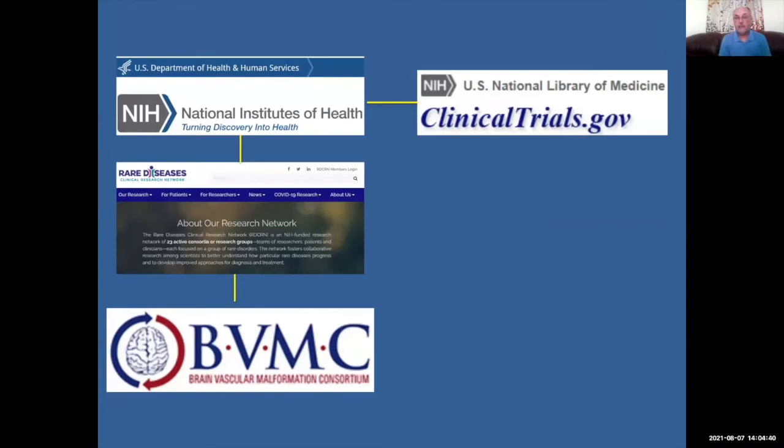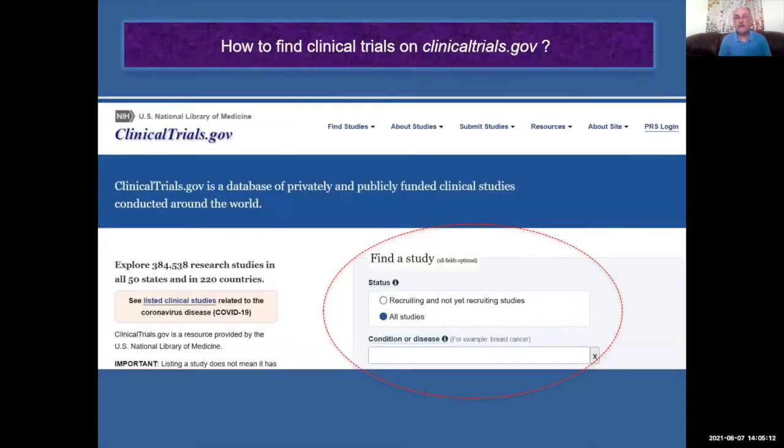Dr. Loeb already talked about the Brain Vascular Malformation Consortium. That's one of 23 active consortia of the Rare Diseases Clinical Research Network, managed by the NIH, and also the clinicaltrials.gov under the NIH that has all these studies. And I'd like to show a few slides if you are interested in getting involved, how you actually find the right study for you for Sturge-Weber syndrome, specifically to your issues and problems and ages and so on. So if you go to the website, clinicaltrials.gov, this is the first page that you will see.